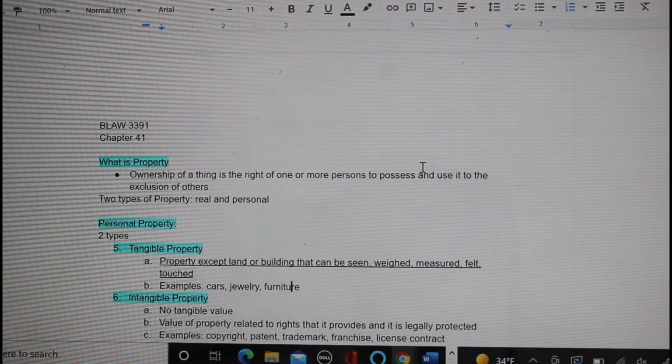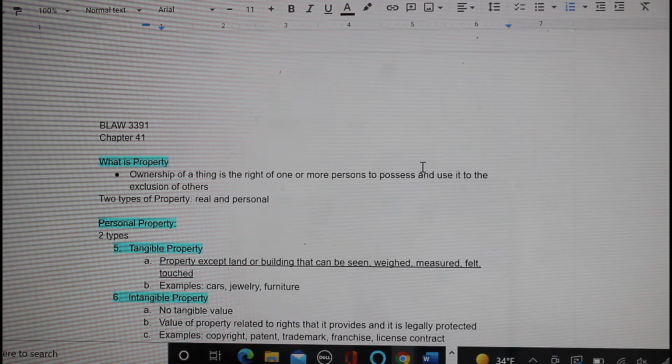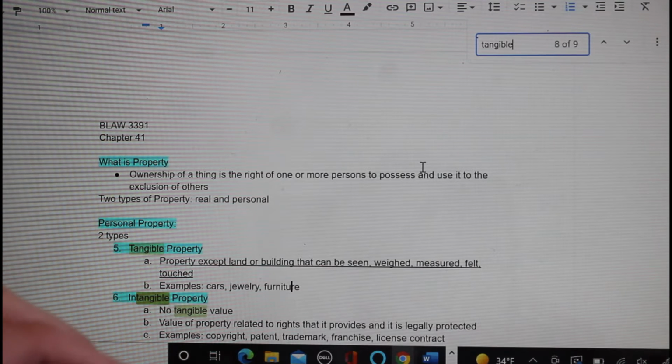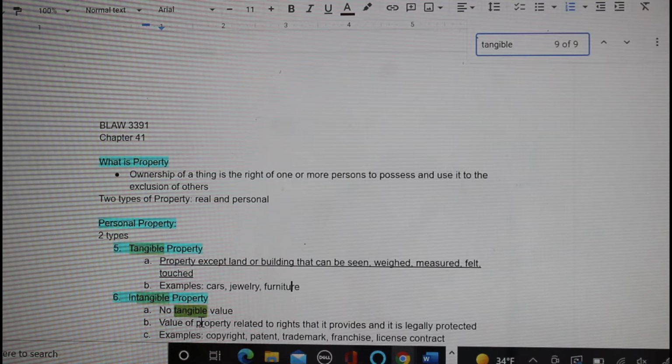Another unique feature you can use when studying and reviewing with online notes, that you can't really do with handwritten notes, is to be able to find terms. What you can do is use Control Find or Command Find, depending on your laptop brand. Say, for example, I want to find tangible property in this document. I just type it in and hit enter, and look, I can figure out where tangible property is. So if I'm studying and reviewing and I just want to make sure I have this definition down and know this term, I know where to find it, and I can find it easier than if I had to read through all of my notes.